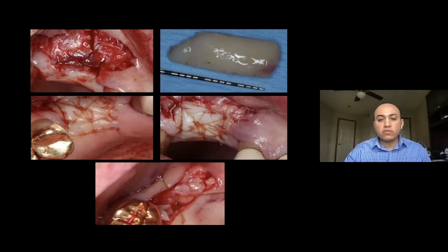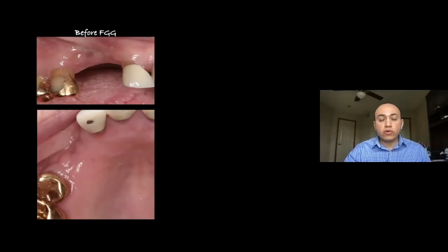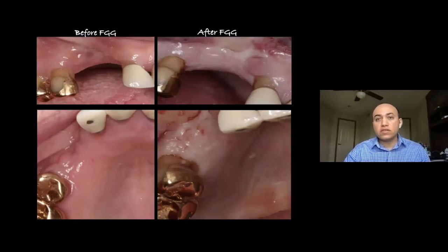This is where the graft was taken from. So this is before the free gingival graft, and this is after. You can see we gained a lot of thickness. We restored the lost vestibule, and now we're ready for the next step.